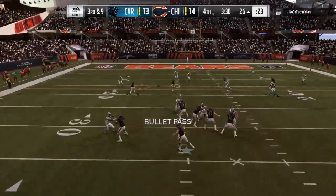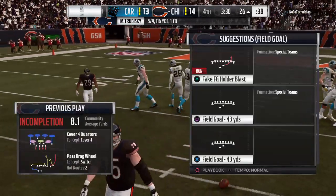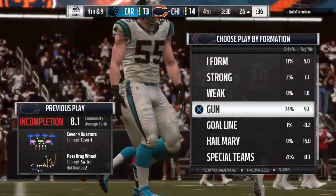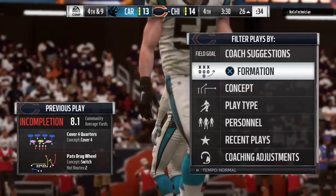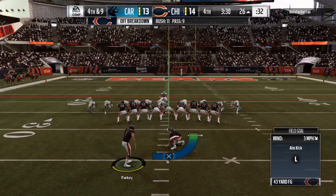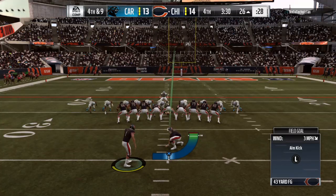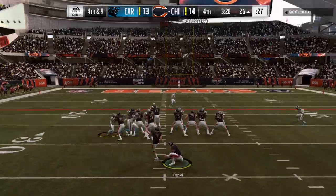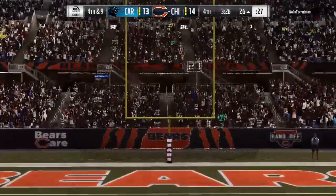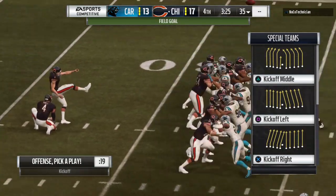From the gun, it's Trubisky. And that is incomplete. Didn't have a receiver open downfield, and as it turned out, couldn't even find his outlet man because of the coverage. It was way too tight, unable to find anyone open. So on fourth down, out trots the kicker in a big spot here. From the left hash mark, this a 43-yard attempt. And Parkey's kick is good. And that'll move their lead up to 4 now.